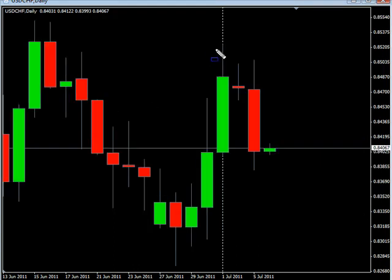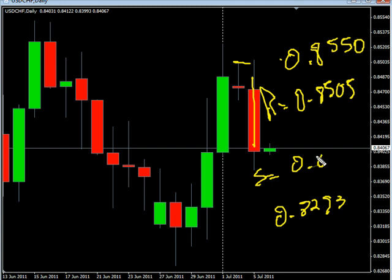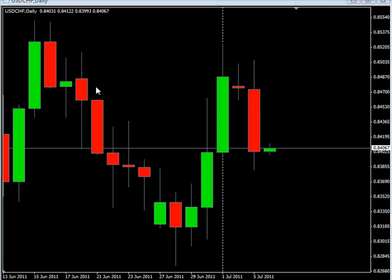Now, the US Swiss, this pair moved to the downside during today's session, did break the previous session's high and close lower. We are looking for it to continue sideways, potentially going as high as 0.8550, possibly as low as 0.8293. Look for some resistance around 0.8505 and look for some support around 0.8336.